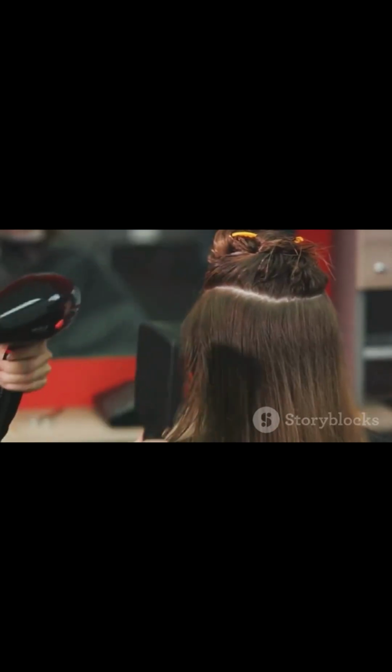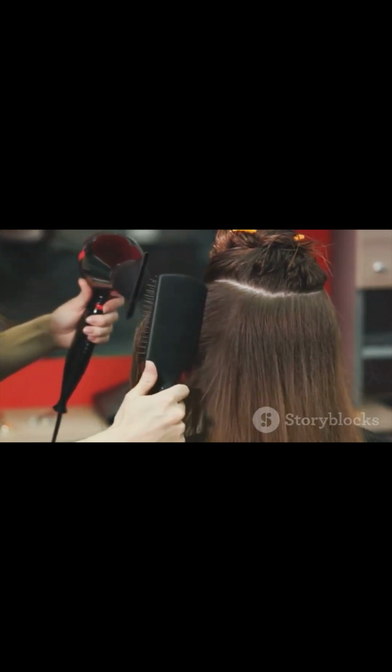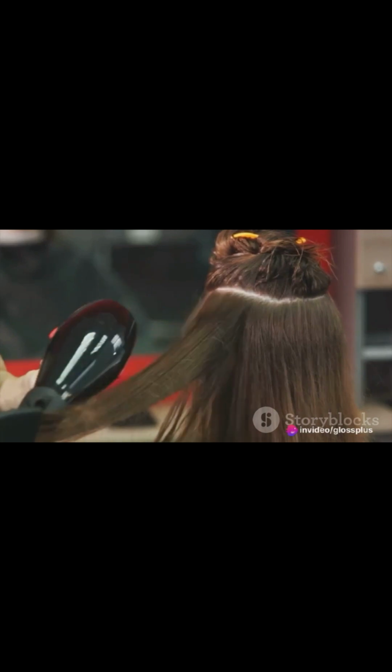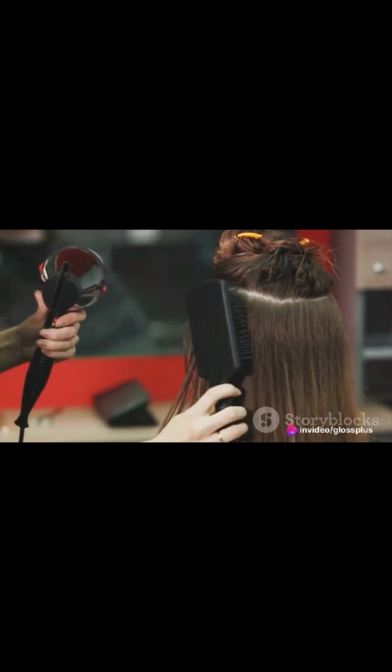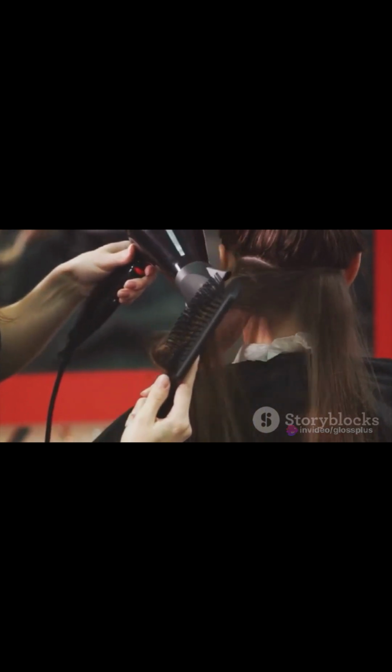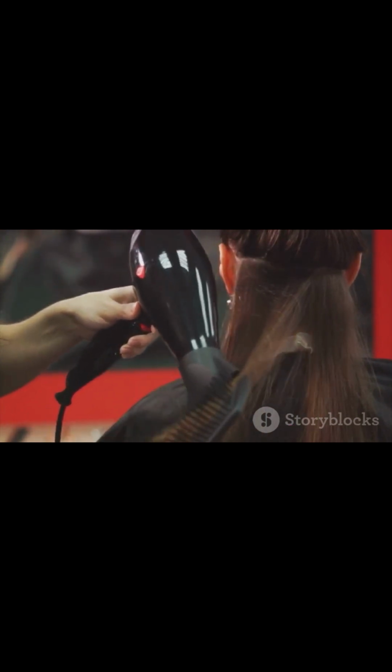Next, we're going to blow dry the hair. This step might seem straightforward, but it's actually a key part of the Glossplus process. Start by towel drying your hair to remove excess water. Then, using your hairdryer, you'll want to dry your hair completely. Yes, completely. Any remaining moisture can impact the effectiveness of the treatment, so make sure every strand is bone dry.